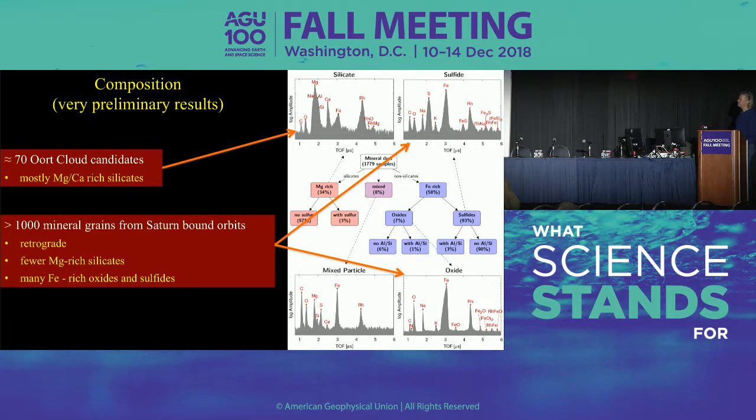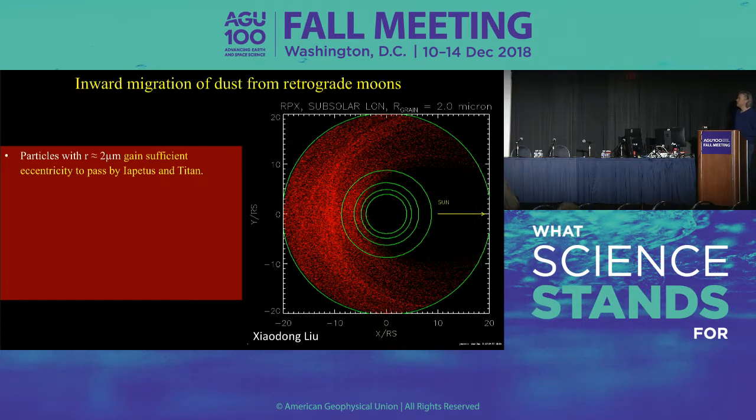There we have far fewer of these magnesium-rich silicates, but mostly grains which have a high iron content, iron oxides or even metal iron, or iron sulfates, sulfides. And indeed, modeling done by Jürgen Schmidt's group in Oulu, Finland, showed that grains in a certain size range can move inward from the retrograde moons of Saturn, and if they are about 1.5 to 3 micron in radius, they acquire enough eccentricity by Poynting-Robertson drag to actually pass by Iapetus and Titan, which block the way for the larger grains, and enter the E-ring.